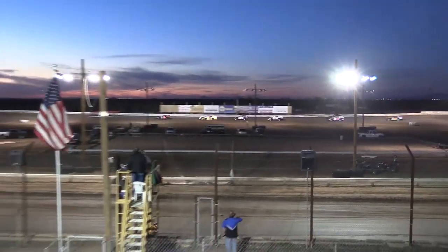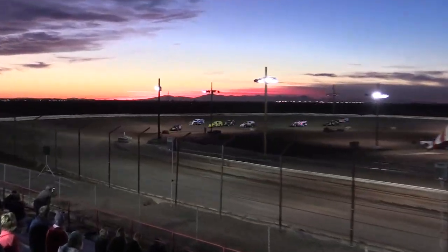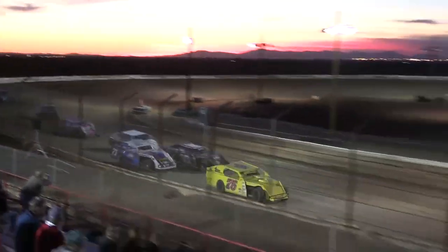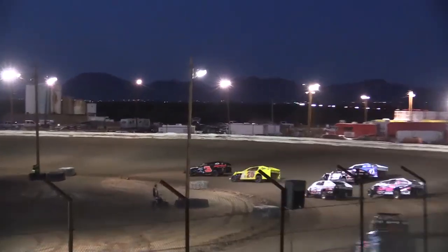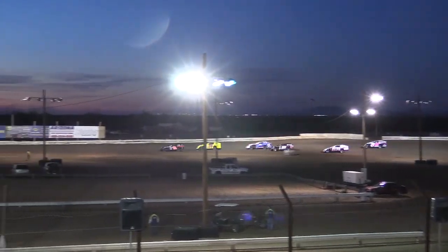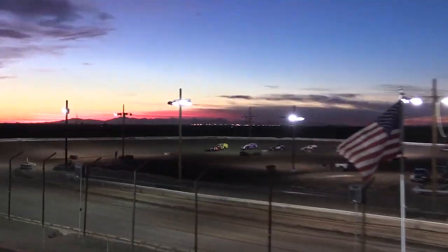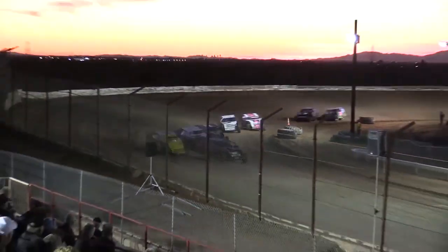IMCA Modified, Low Budget TV here at Arizona Speedway, teamed up with Xan and watching some contact. The driver moving into the second spot, that's the 75 of Spencer Wilson, defending race winner from last year. However, last night didn't go quite as planned for him. Got involved in a very early wreck and somehow still found his way up into the top five by the end of it. But a lot of drivers looking to make their way into the top two, into the A main event.